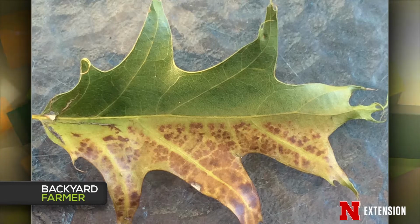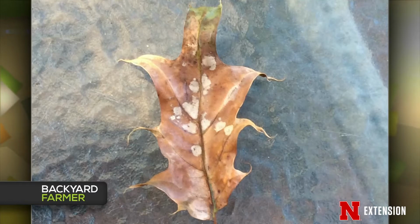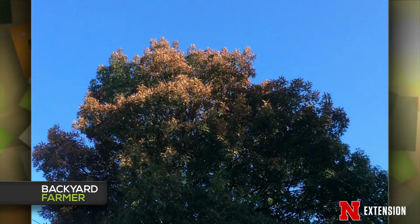but where the damage is on top, it didn't really look to me like it was confined to a certain branch of the tree like we may see with some of our cankers or wilt diseases. So I really question, depending on where this is at, if it wasn't something like a drift from a field that burnt the top of that tree, because it's just showing up there.